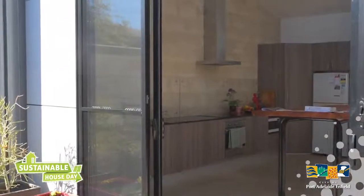A sustainable building needs to be driven. You can't just expect it to work. So you actually need to start thinking about what is this building doing. So the actual owner has to be a little bit active in keeping the building running well.